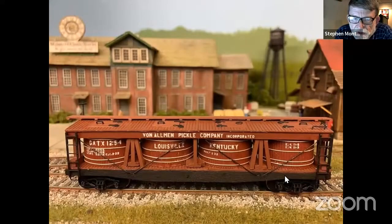Okay, next one. Okay, that was built last year. That is my Ambroid pickle car. And again, it's with brake gear and all. I basically built it the way it came in the kit. I didn't make too many changes on that one. In fact, I don't think I made any changes on that.